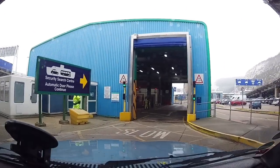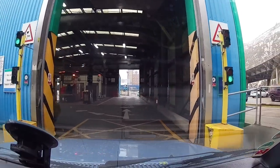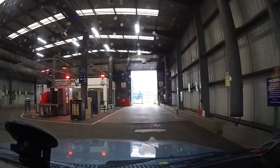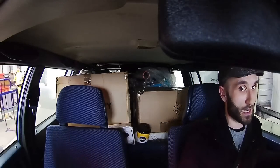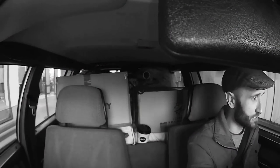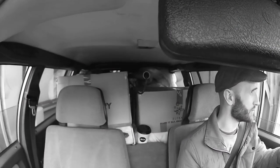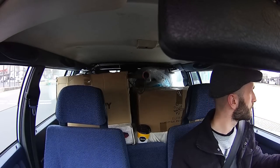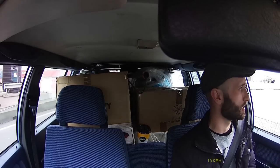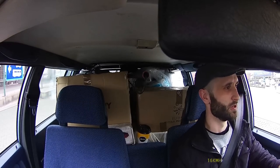This way? Oh, they're gonna search me. Oh no. Oh no, this is gonna hold me up massive. Proper search. Well, he didn't have to take out any boxes or do any of that. He just asked me a lot of questions about weapons and all this kind of stuff, if I've got any. Got to tell him about the pump action shotgun I've got, but should be fine.